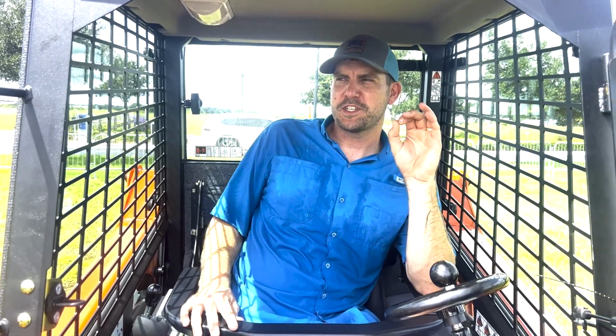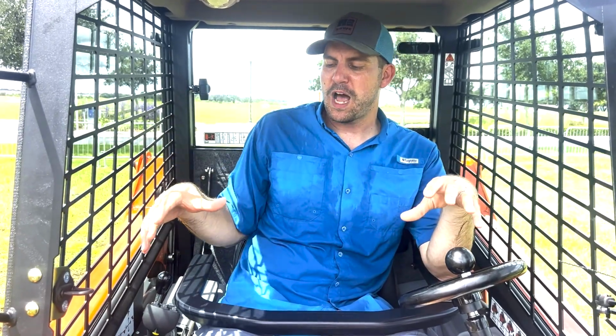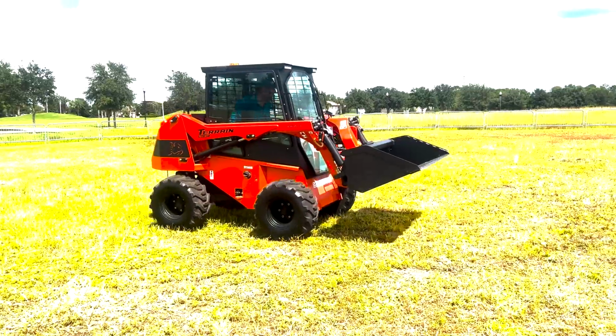I don't think we're going to see this in Q1. I think the middle of the year, you guys might be able to see this next year for that 2026 lineup. So really cool option that Bad Boy's giving you. This is the Bad Boy Terrain.